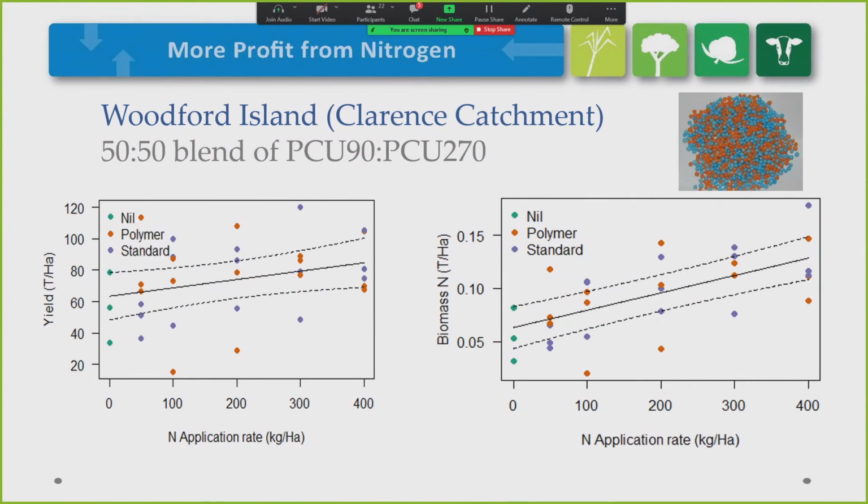Okay, third field site, Clarence catchment down near basically Woodford Island near Grafton.